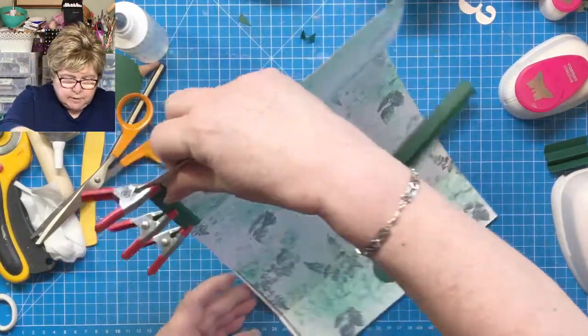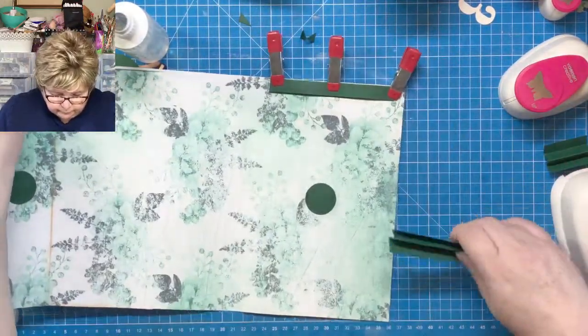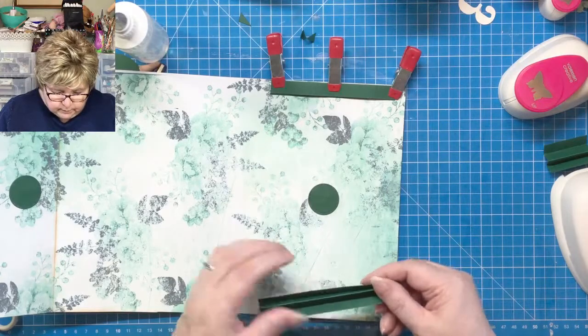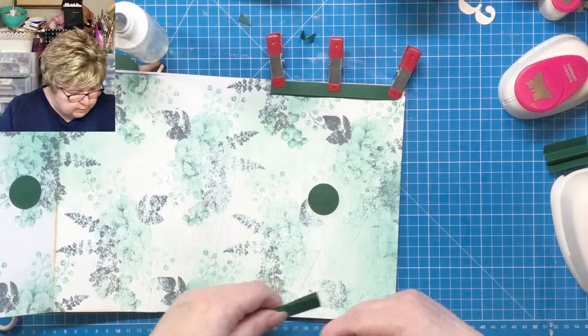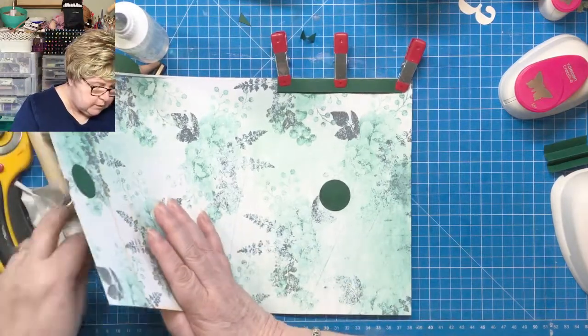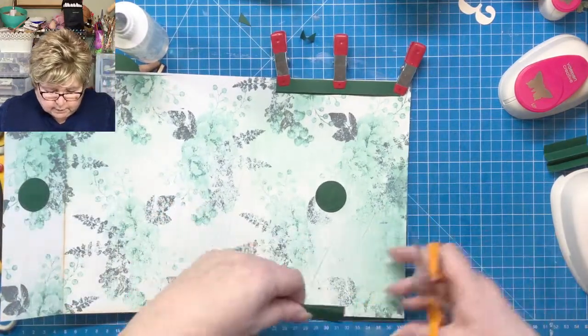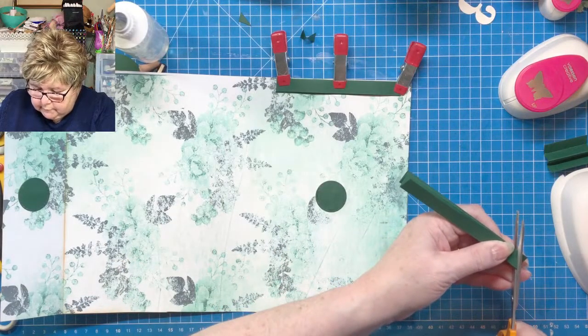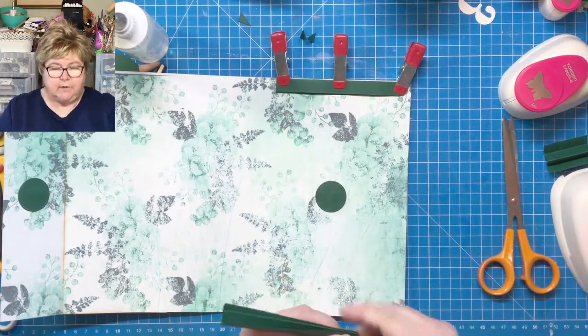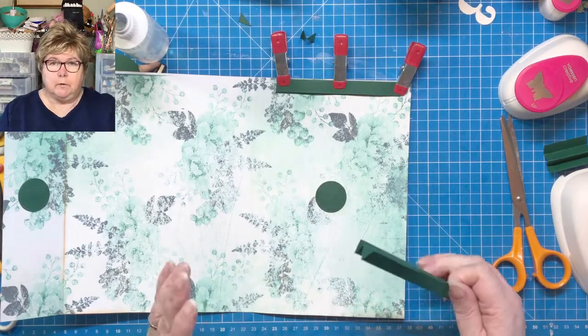And then we do the same to the other side. The cut edges go in. So I just want to cut this little angle off here. It'll just look nicer when it's finished. Now you see what I'm doing here with this envelope. I don't expect you to make an envelope at all, really.